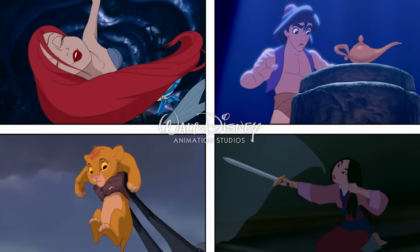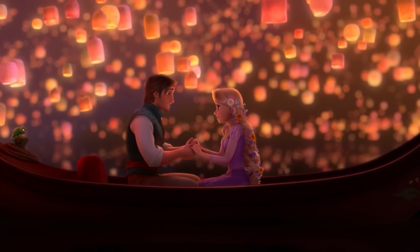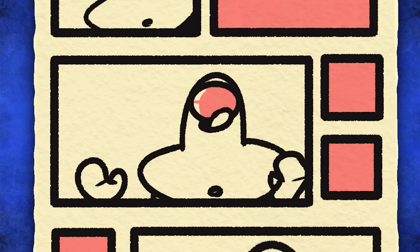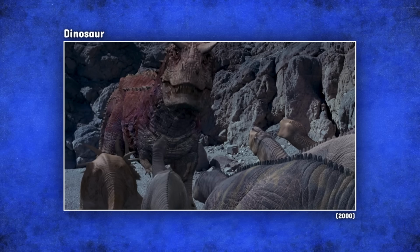I ranked all 63 Disney animated movies based on the 100,000th frame. Some were actually incredible works of art to hang on the wall, and others look like this. What is that? I'm giving last place to Dinosaur. In theory, this is a good shot, but the art style of this film is abhorrent. At first glance, it just looks like rocks.